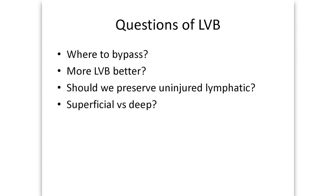But when we're doing a lymphovenous bypass, there are some other questions that we need to answer. Where should we bypass it? You don't want to just bypass randomly anywhere. Is doing more bypass actually better? The more you do, the better, or does it make any sense to do more? And if you have lymphatic vessels that are not damaged or obstructed, should you bypass those anyway? And then we talked about the superficial versus deep lymphatic system, which Dr. Bocardino will talk about. I don't know if you're going to talk about it. I know you're talking about lymph, but the Genoa group has really advocated for a number of years.